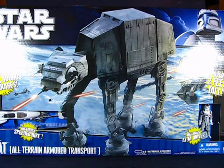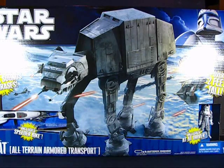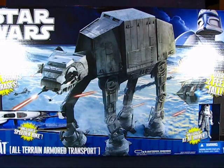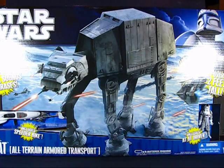This set was originally released in August of 2010, but obviously it's not August yet, so I got this AT-AT set several days early at a Toys R Us. I'm not going to mention which particular Toys R Us I got it at, just in case. I don't want to get the store in trouble, but I'm under the impression that Toys R Us has a deal where they can release the sets earlier than the other stores.